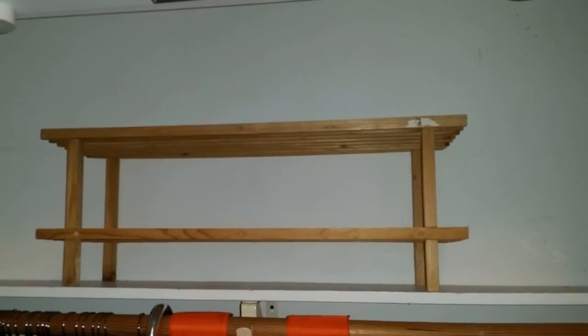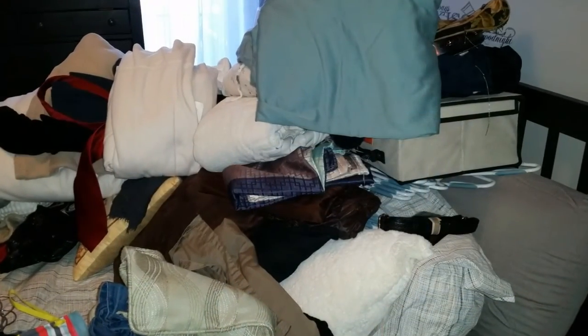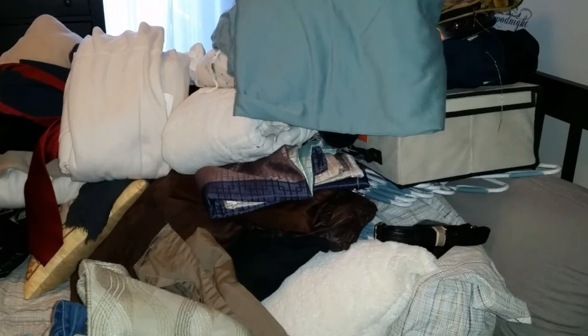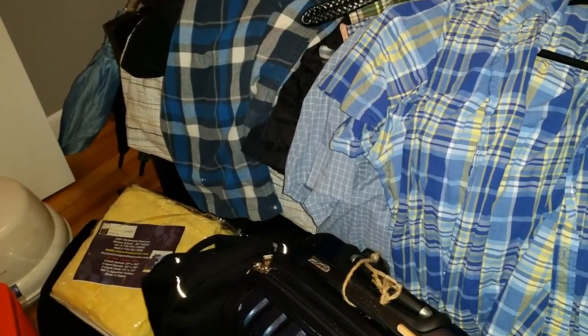Side note, before you start this project, make sure your bed is made so that when you finish, you don't have to worry about making your bed again. Just emptying out the right side of the closet and the top of the closet has completely overhauled my room. This is why I have to do it in sections.